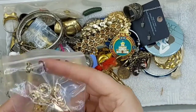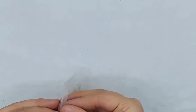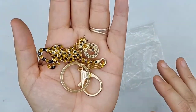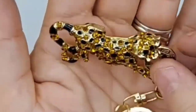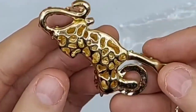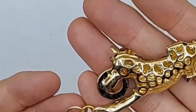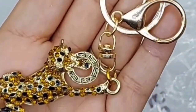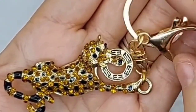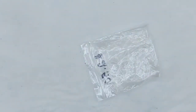Oh, well, he was marked $250. He's a keychain. I'm going to put this off to the side because it's just too busy. We have a Jaguar. He's not the prettiest. He's got something in his mouth he's holding, some circle with marks. Is he eating a tire? No. I don't see any marks at all, so unless I know otherwise, chances are he is from Wish. He could be. There is some enamel and these shiny little rhinestones, but he's probably going to go in a mix lot and hopefully he'll go to someone who loves jaguars, or owns a jaguar.